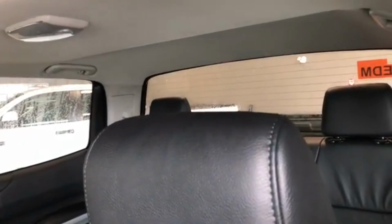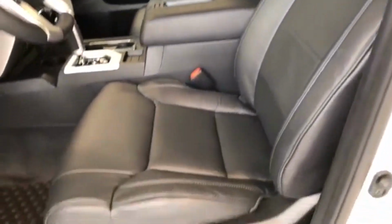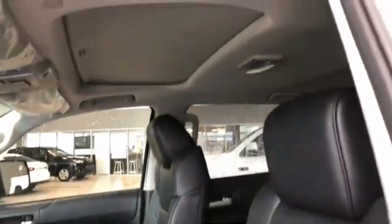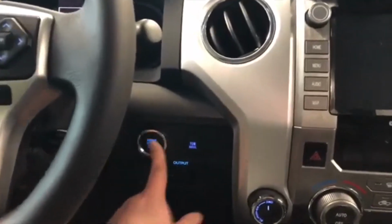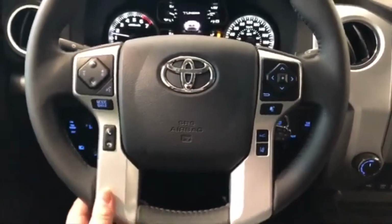Now taking a look back inside here, you can see this Tundra comes equipped with black leather seating. On the bottom, you have your power seating adjustment buttons, and if we take a look at the top here, you have your power moonroof. So to start this Tundra up, we're just going to push that brake in, and it is actually a push to start. So we're just going to push that engine start button behind the wheel there.